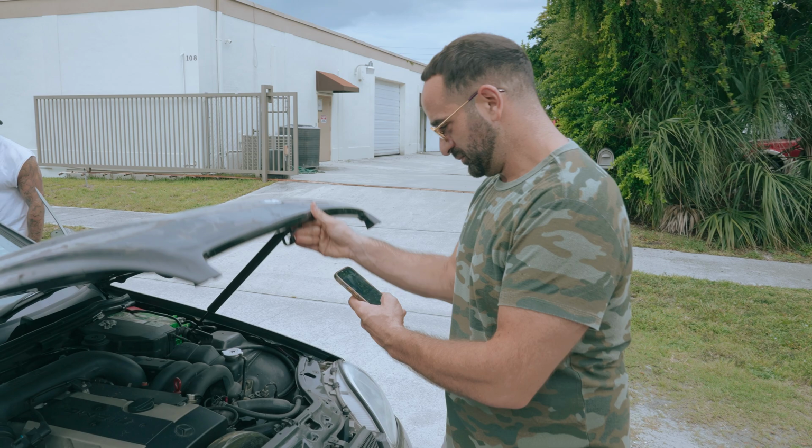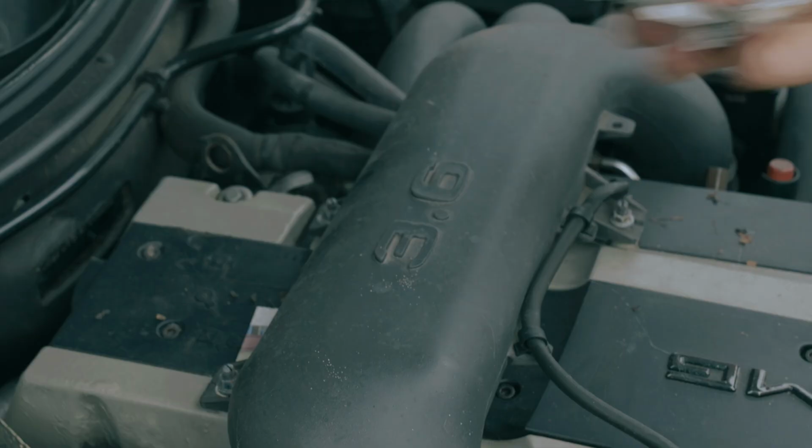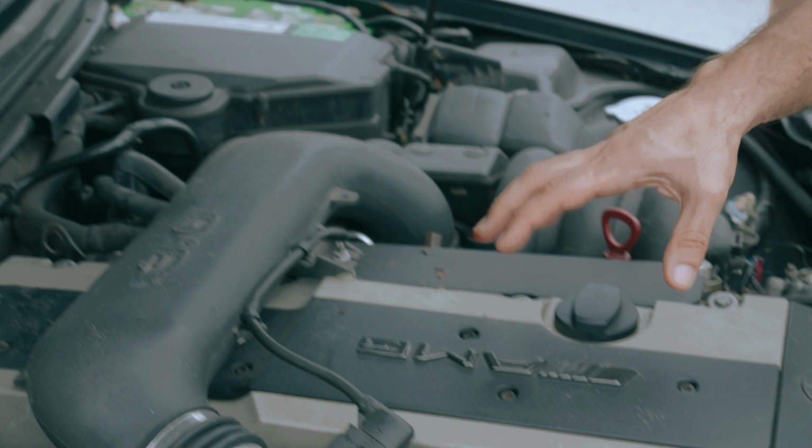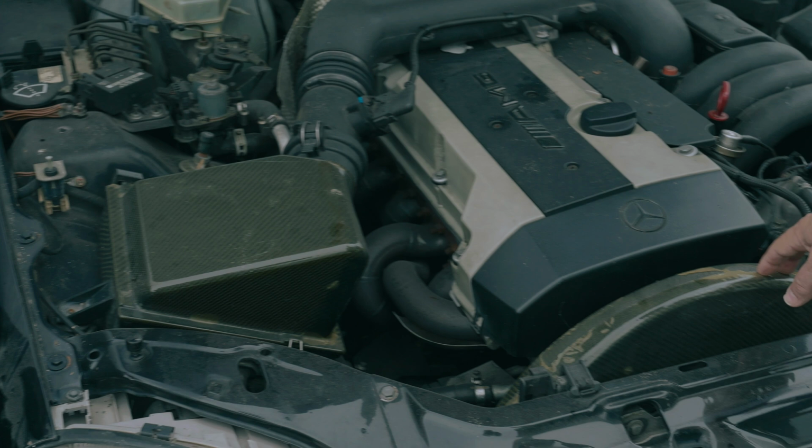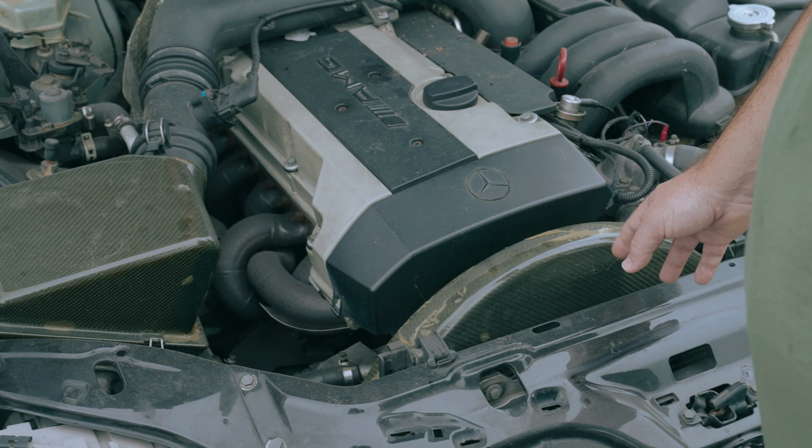Okay, so, M104, 3.6, guys, AMG. Air intake, and it was specially made for this car. This is not a Mercedes-Benz part number. This is an AMG part number made by hand. Also, the radiator shroud is made for this car only because of the bigger engine. No other SLK has these two parts.